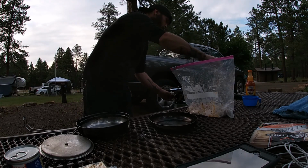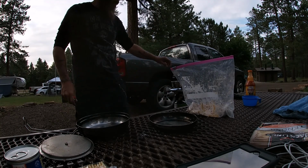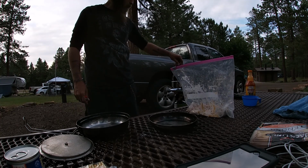So I got the fire taken care of, got the whole thing extinguished. Basically moved the new oil into that pot that I was using to boil earlier, and we'll keep this thing going from here.